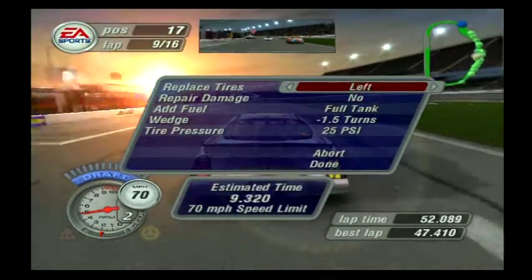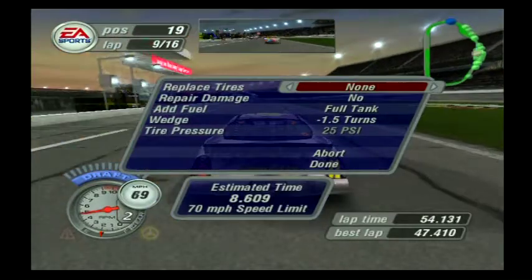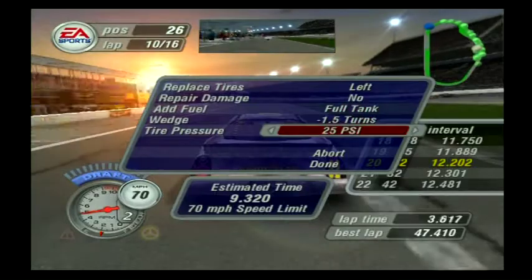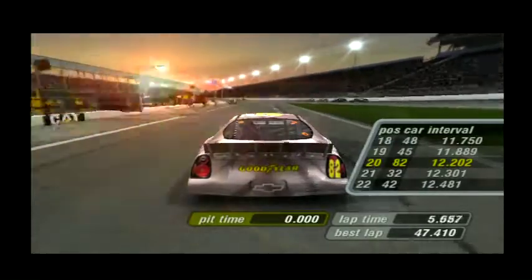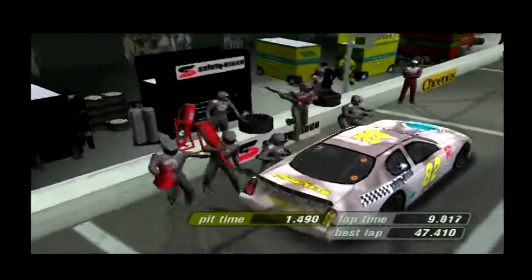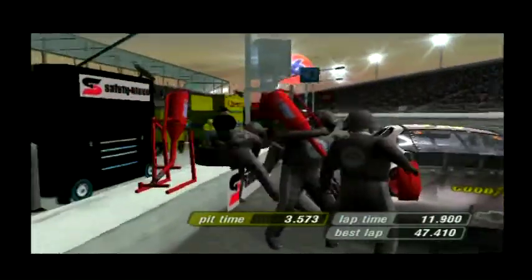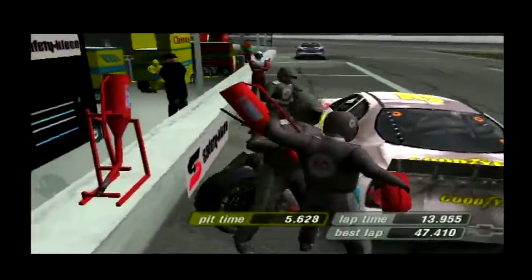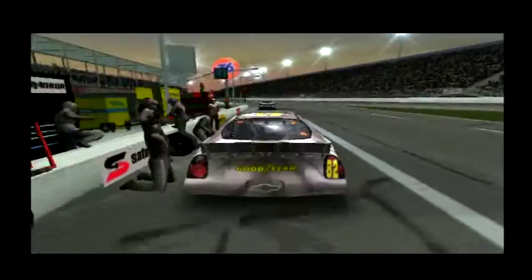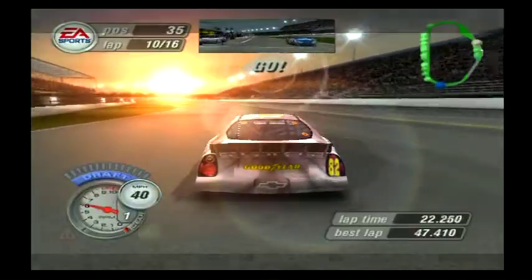The wheel heading down. Give me left sides. Full tank of gas. Screw it. Let's go for it. Here we go, guys. Here we go. Knock on wood. Hope and pray to God. This is the money stop. Come on, team. Come on. Come on. Come on. Come on. Go, go, go. 9.5. I'll take it. Thank you. All right. So 9.5. Two tires on.